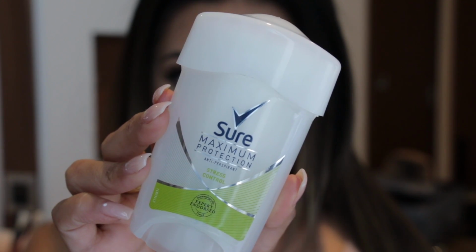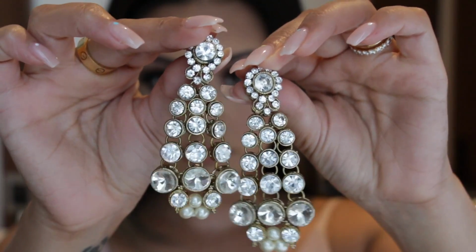Then for my deodorant, I am using Sure Maximum Protection. Still, this is like hands down my favorite deodorant. It's honestly the best, especially for really hot days.